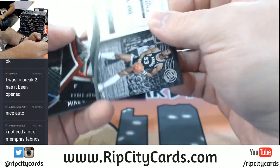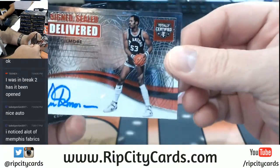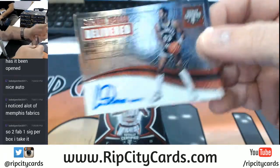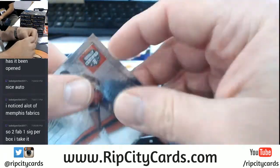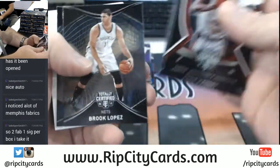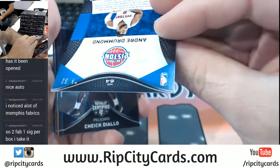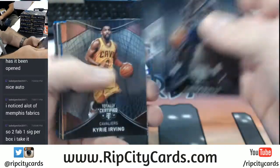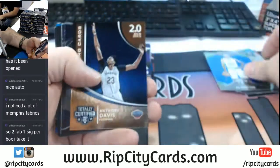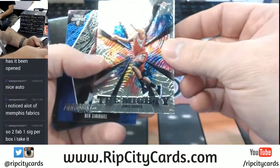Straight to a hit. It is a vet. It is number 40 out of 99. Artis Gilmore for the San Antonio Spurs basketball organization. Andre Drummond to 60. Al Horford to 99. The Mighty Harden.